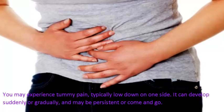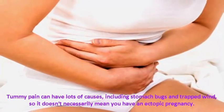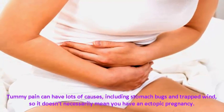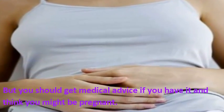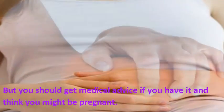It can develop suddenly or gradually, and may be persistent or come and go. Tummy pain can have lots of causes, including stomach bugs and trapped wind, so it doesn't necessarily mean you have an ectopic pregnancy. But you should get medical advice if you have it and think you might be pregnant.